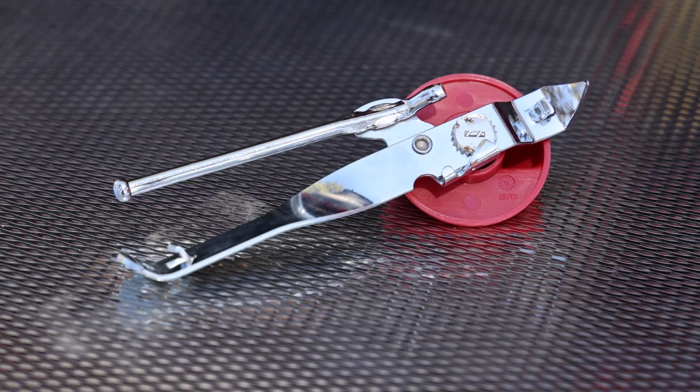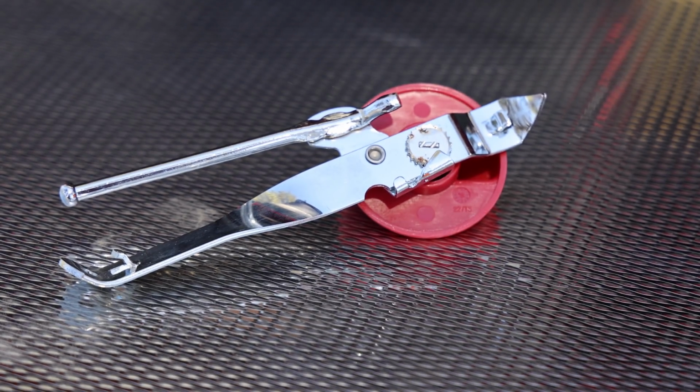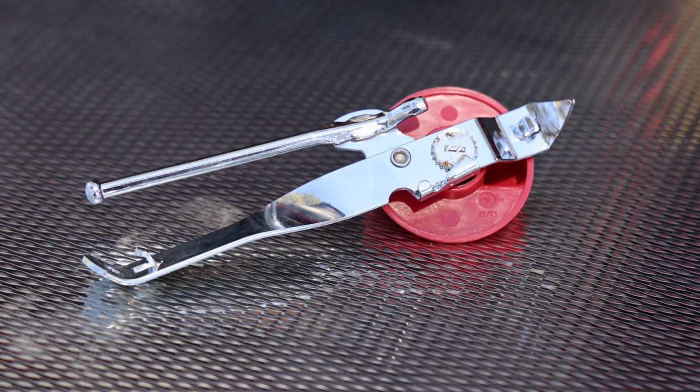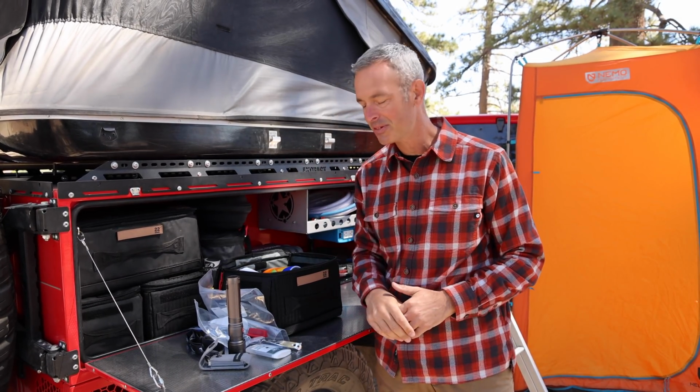Last up is a can opener. Because struggling to open a can with one of those old school can openers takes a little bit of work. So I won't ever forget one of these. So there you go. There's the 15 items in our bag that we try not to forget when we're out here camping.